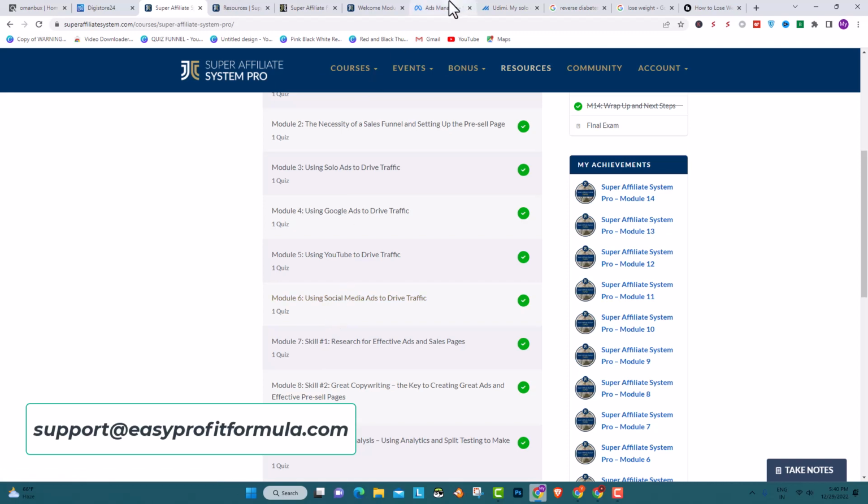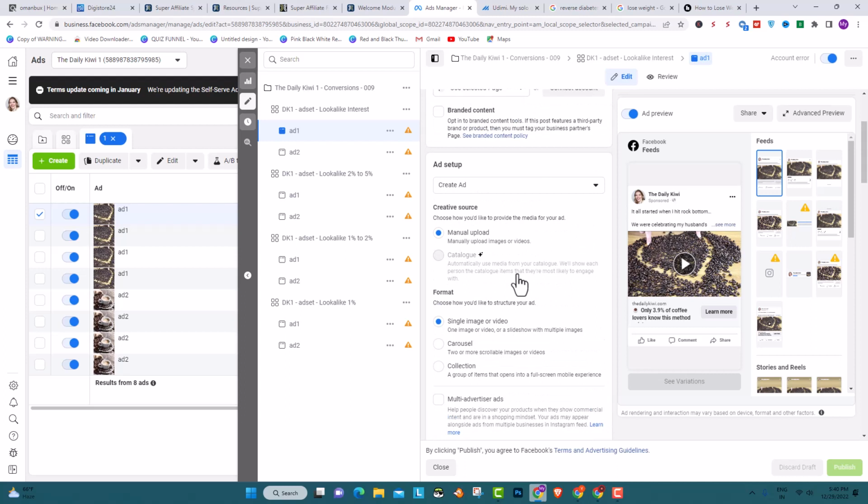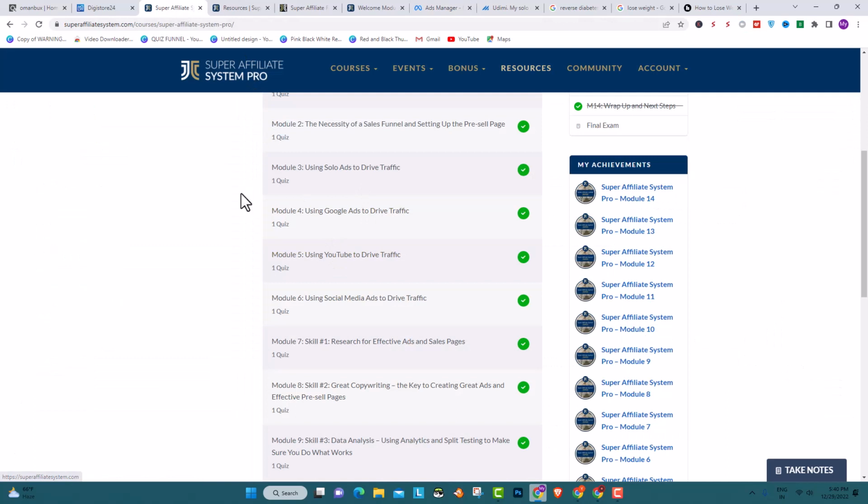So don't worry about getting banned on Facebook ads. Once you appeal through Messenger, you will get back your account. If Facebook ads are banned, then contact me because I have a trick that helps 95% of my students get back their account.